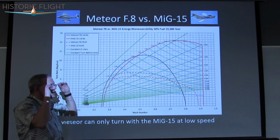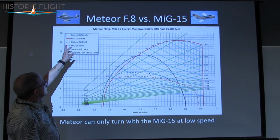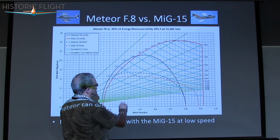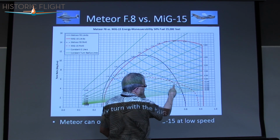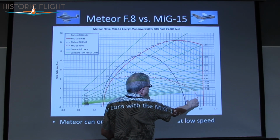The Australians couldn't get F-86s, so they introduced Meteors in the combat. This is a first generation jet fighter from World War II, a less capable airplane. And once again, less capable. You can see as far as sustained performance, it pretty well matches the MiG-15, except if speed falls off, and then the MiG-15 has an advantage in that it can keep the combat at higher speeds.